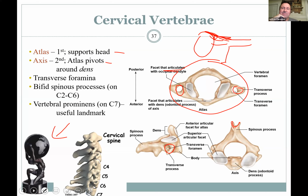And if you want a little bit of detail, what happens to the body? Well, during development, the body of the atlas went down and fused onto C2, the axis, and becomes this dens, this little, it means tooth. Do you wonder why a dandelion is called a dandelion? It means dent de lion, or tooth of the lion. And if you look at the leaves, they're kind of toothy. Anyway, dens, dentist, it's like a little tooth that comes up like that. And then the atlas is going to rotate around it. I'll show you a picture of that.